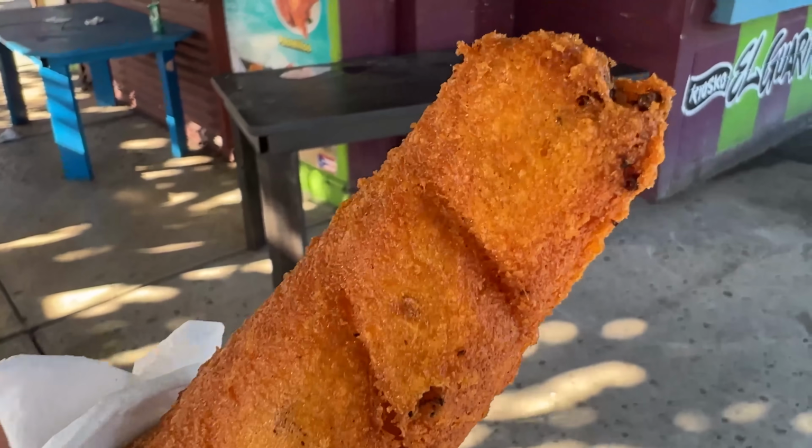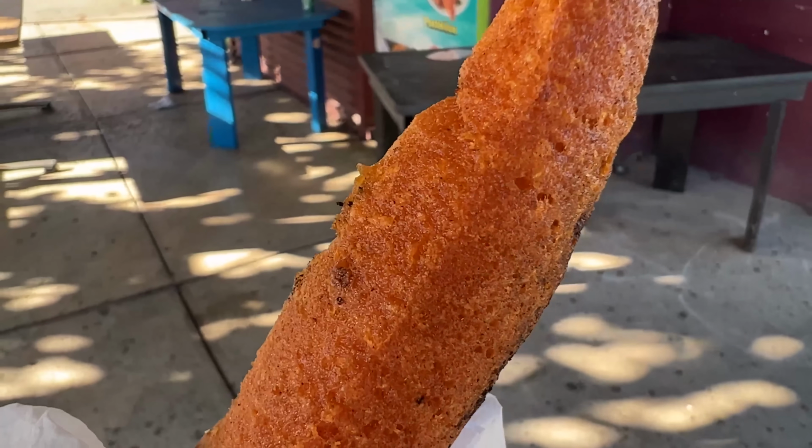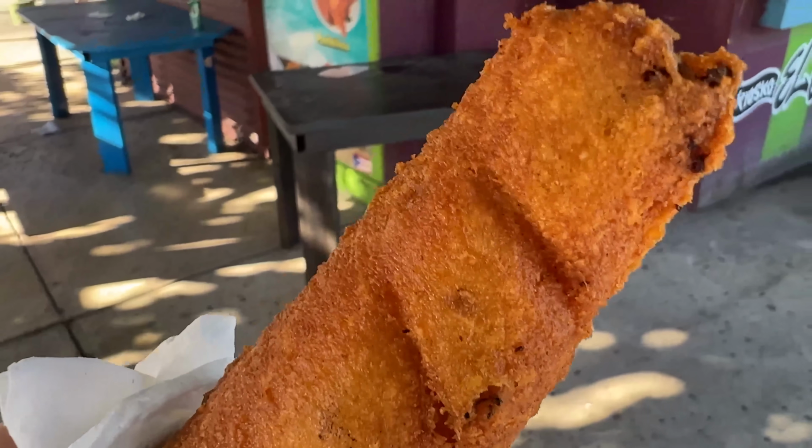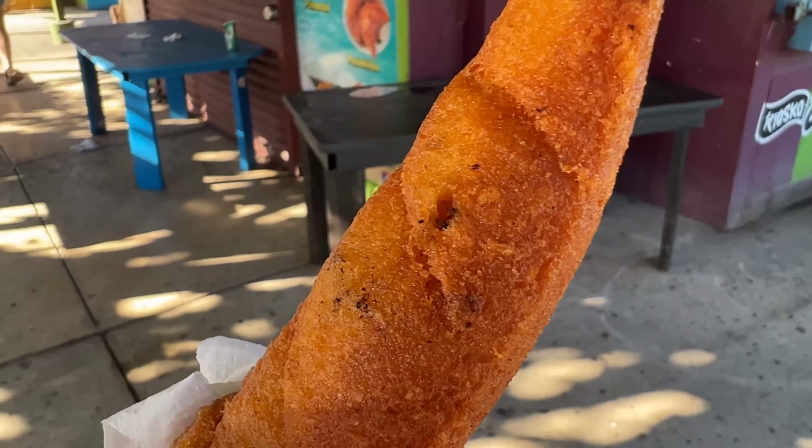This next street food item is another favorite. It's called, and I'm gonna butcher this, alcaporria. It's usually fried green plantain stuffed with either ground beef or blue crab, and this one has ground beef inside.